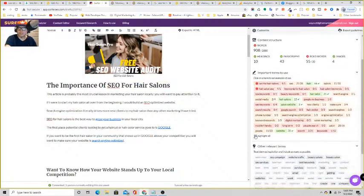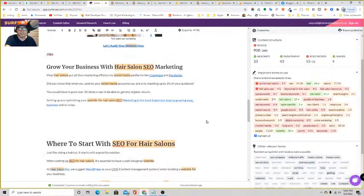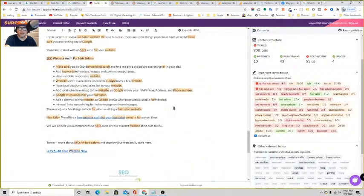I can actually come over here and highlight it, and it'll show the different terms that it's suggesting that I speak about. And you can see I've already got a lot of these terms in the website. Hair salons, I've got 15 of them, which is good. Salon website. I could do Google search.